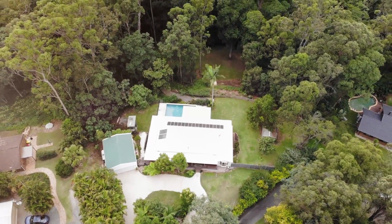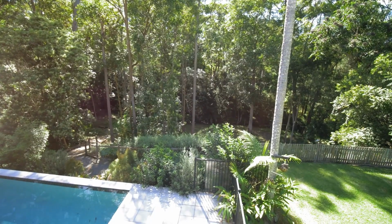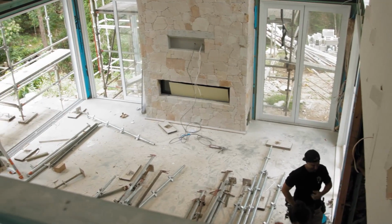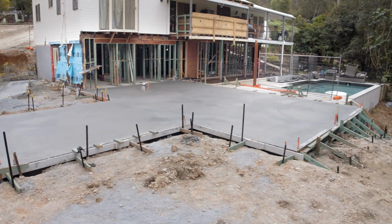The house is surrounded by beautiful natural trees and it's got such a gorgeous outlook. So we really want to bring that outside in. Lots of great big windows that are being installed. Yeah, and the house is being opened up, so a big open planned area. It's amazing.